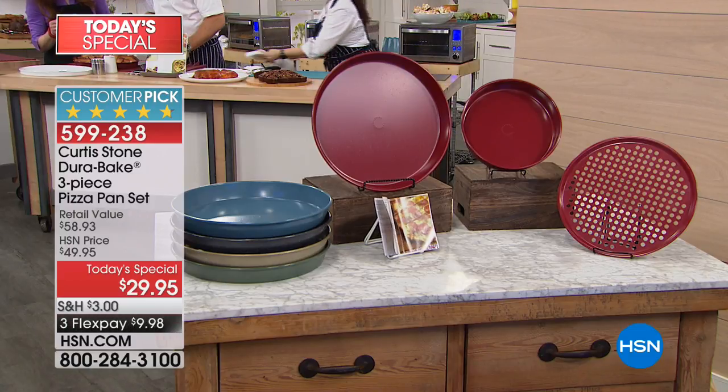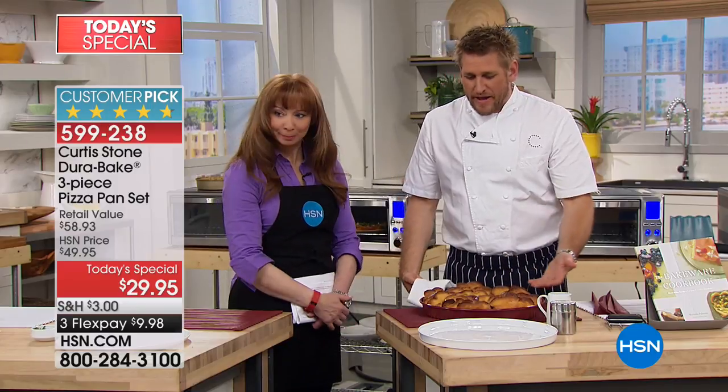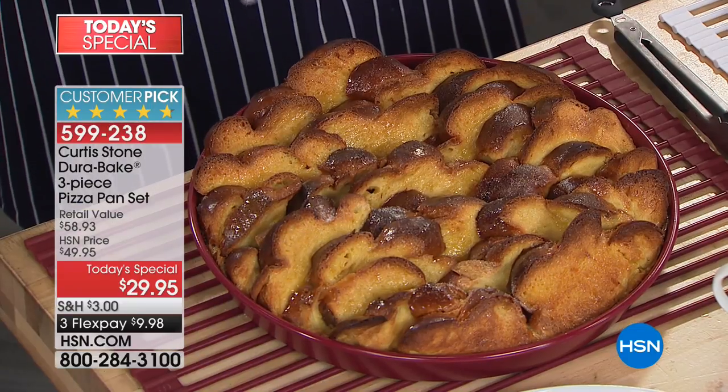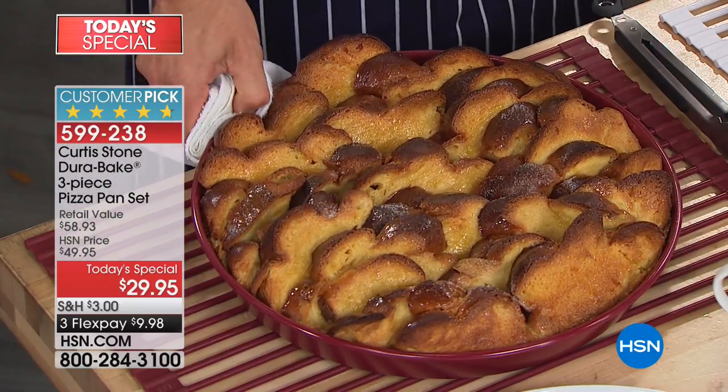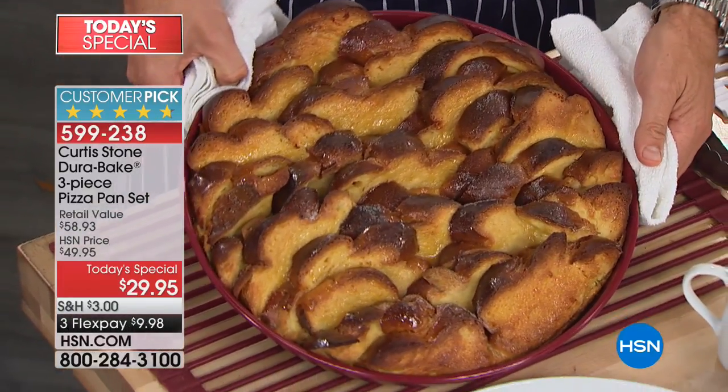Ooh, now what is this pretty thing? So I call this a bread and butter pudding. But what it is, it's baked French toast. So it's French toast that's been soaked overnight. It can be an overnight French toast. Go and have a look on Pinterest. It's everywhere. Again, you can do the entire thing. You can layer it up the night before.